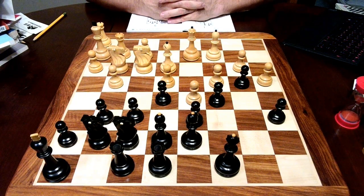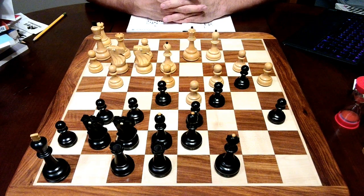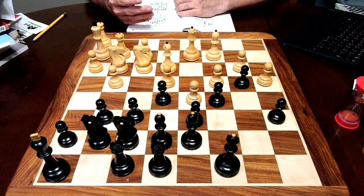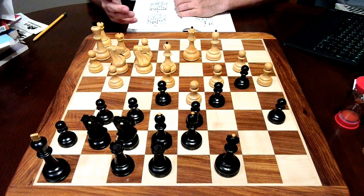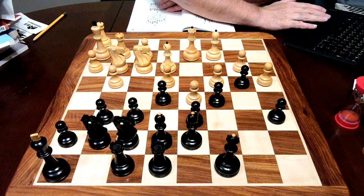This is position number 2. It's black to move, and you have to find the way, okay? Just pause the video and try to find the solution, calculating or putting the position on your own chessboard or whatever you like, okay? And now I will go to position number 3.